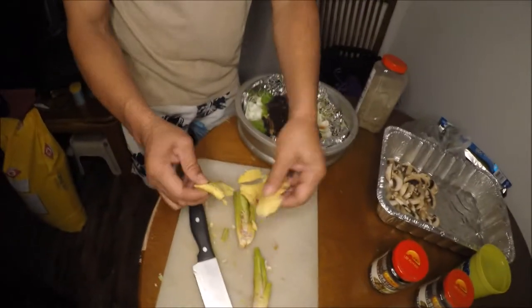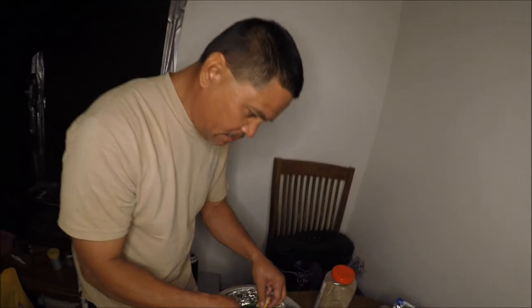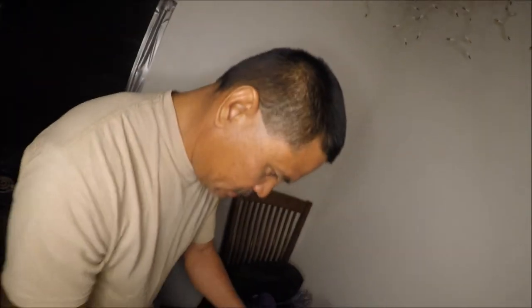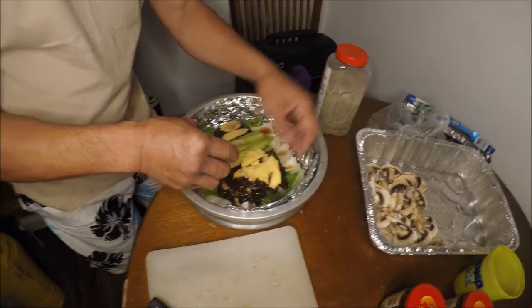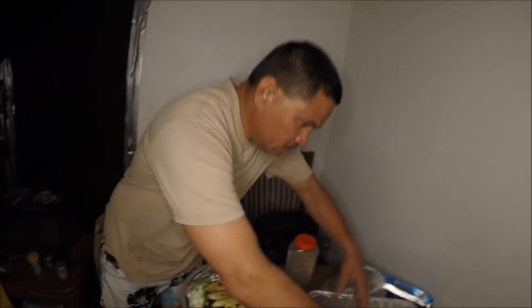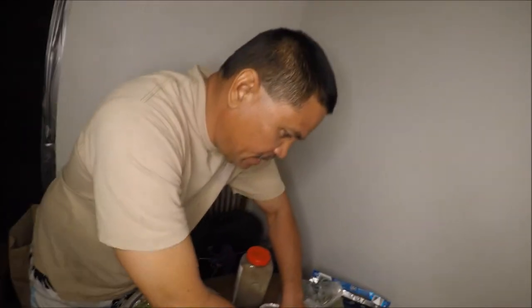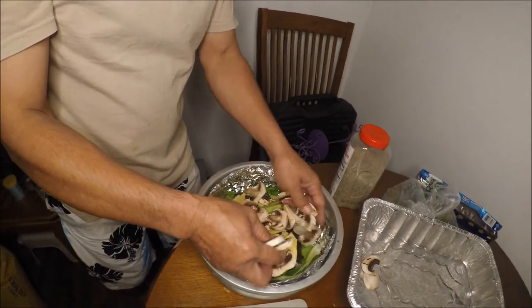Okay, so now we get that done. We're gonna put our ginger back on. Make sure you leave it. Oh, I hit the camera. Oh, this is looking and smelling good already, guys. I wish you guys was right here in my kitchen. Okay, and then our mushrooms, all going in the same place, bro. We're not Michelin chefs, we're keeping it real. Just sprinkle right on top of that.